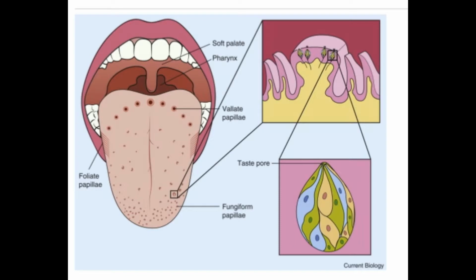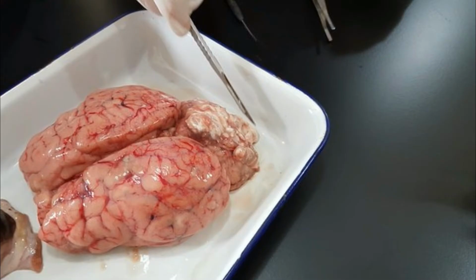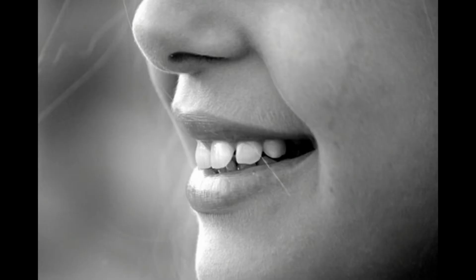Molecules released by substances stimulate these receptors, there being more flavors in the environment than there are receptors, and any given molecule can stimulate a combination of receptors, creating a unique representation in the brain, this representation and pattern becoming a flavor. This is also important when it comes to the sense of smell.